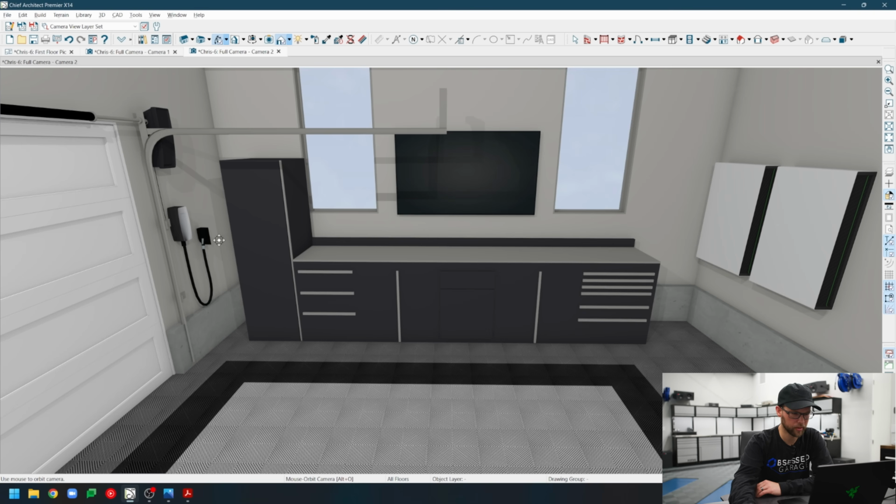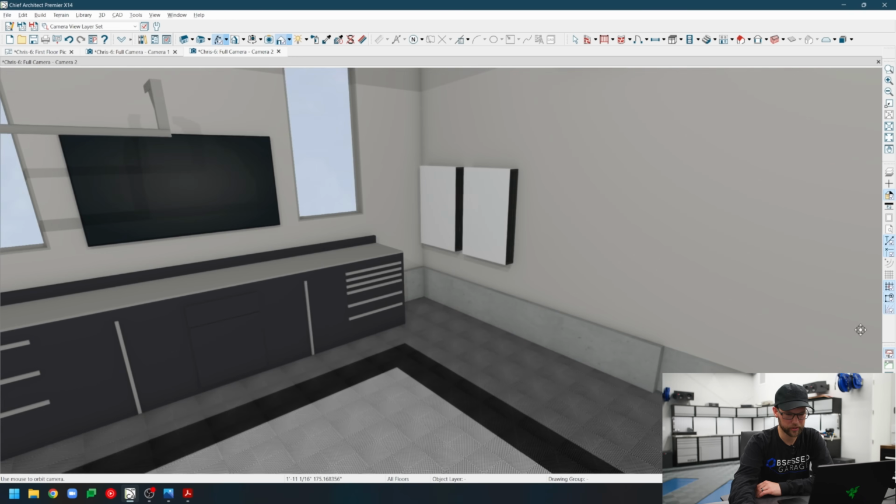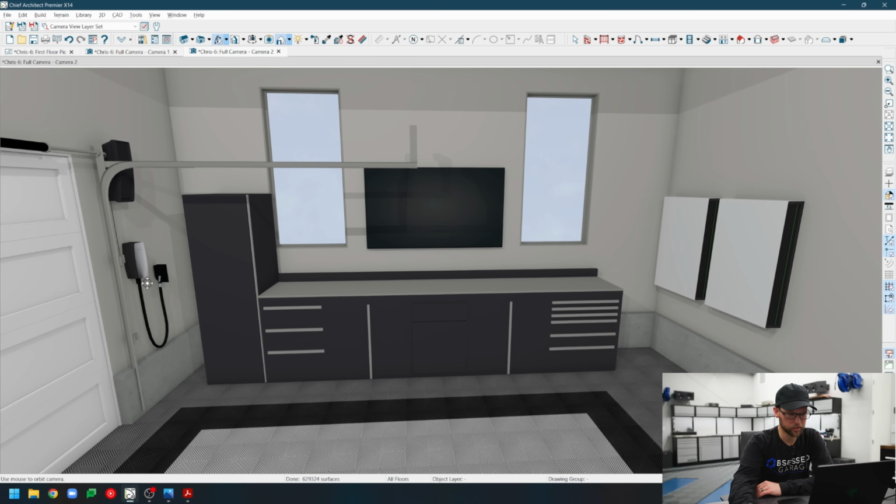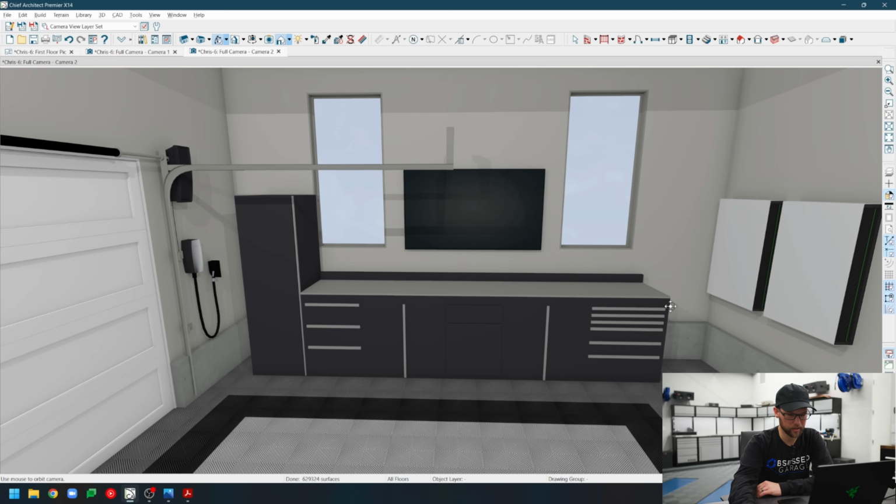Because initially, remember, the Tesla charger was on the back wall. I believe it was going to stay over there initially, and then it changed to where it would be on the front wall, the Tesla wall panels would be on the back, and we had to account for that with the cabinets and make sure that we weren't encroaching on it too much.